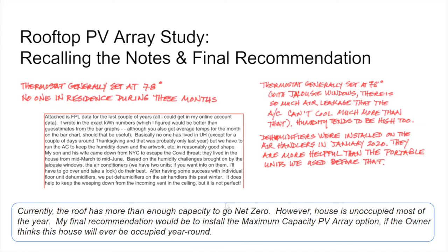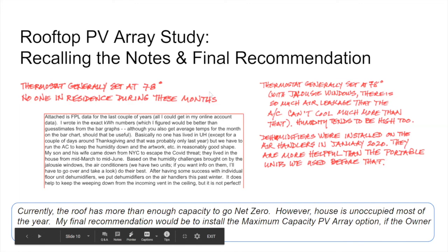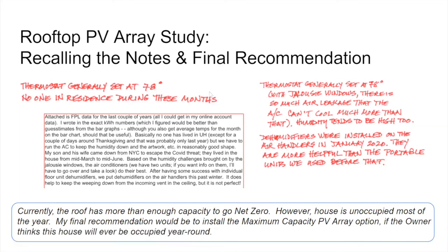So I said, based on all this and the notes and everything that I looked at, and by the way, this activity took me 20 minutes to do. That's it. I said, I think they should, if they can afford it, max out their roof, because one day if they rent it out or if they occupy it all year round, they'll still be net zero. So that was it. I just wanted to show you that exercise. That's something that we do a lot. I just did it for another building that we have that had some questions about their energy use. And that's really it. All of that is available online for free and very easy and intuitive to use.